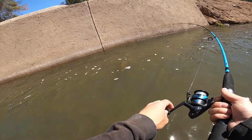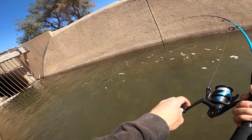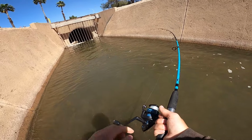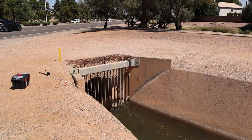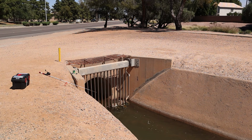We're just going to hold tension. We're not going to try to make him go my way. We're just going to try to tire him out by keeping tension. And what we're going to do is step back more so that we have more room to get him away from that bridge once he comes back out again. So that way when he peels away, he has more room to go till he gets under that bridge again. There he is, you guys see him? That is a huge fish.